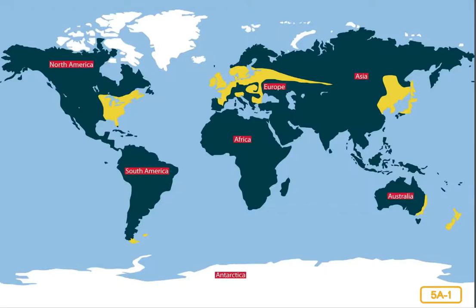Hello, everyone. So today we are going to read Animals of the Temperate Deciduous Forest Habitat. Take a look at all the highlighted areas. All the highlighted areas have temperate deciduous forests, and all these kinds of forests exist all around the world.